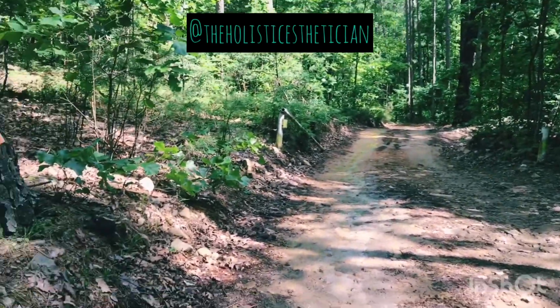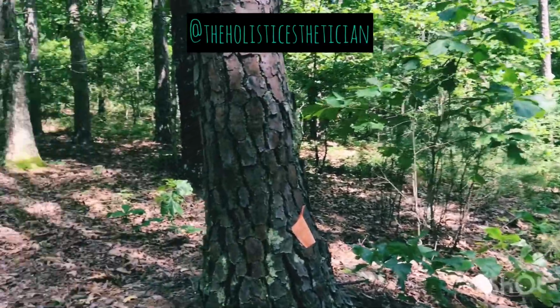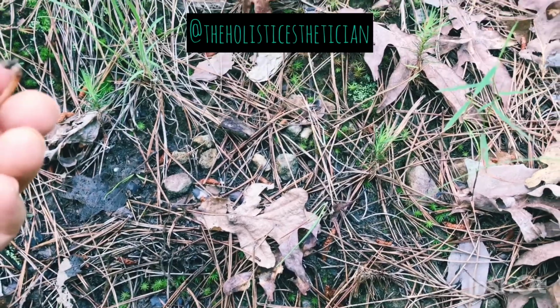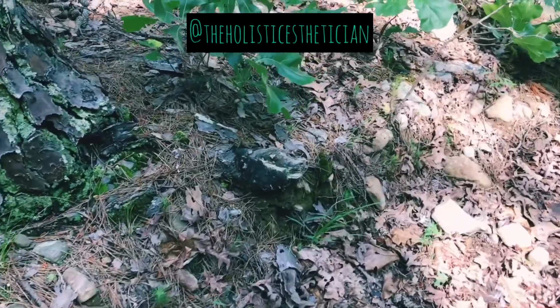You can't really tell in the picture, but there's quartz crystal just littered kind of in the mud and what would be gravel. There's tons of fungus growing, little mushrooms of all different kinds. I mean, this land, the trees, the grass, there's spring water trickling down everywhere. And it just looks so healthy.